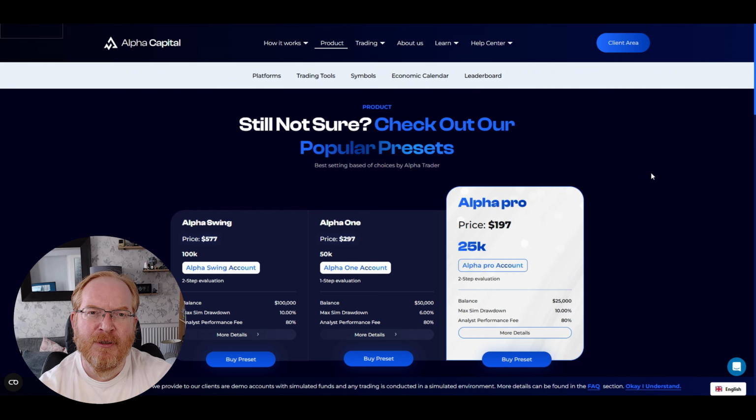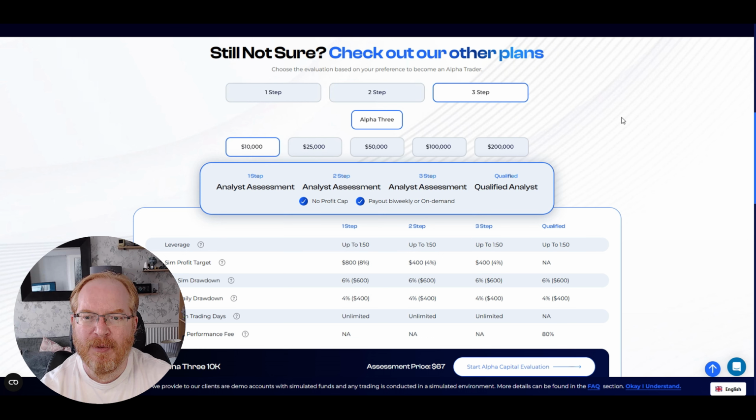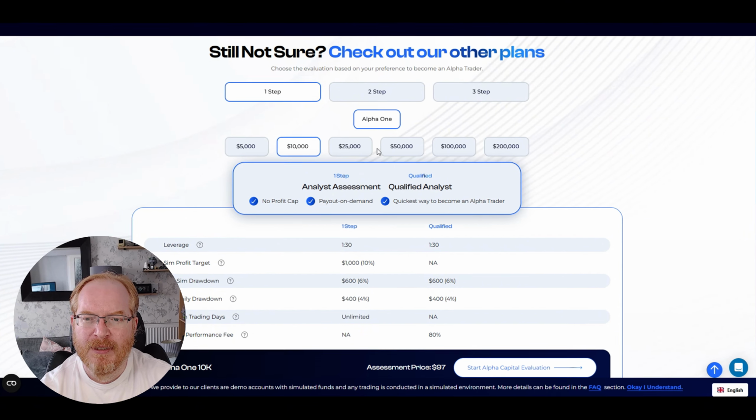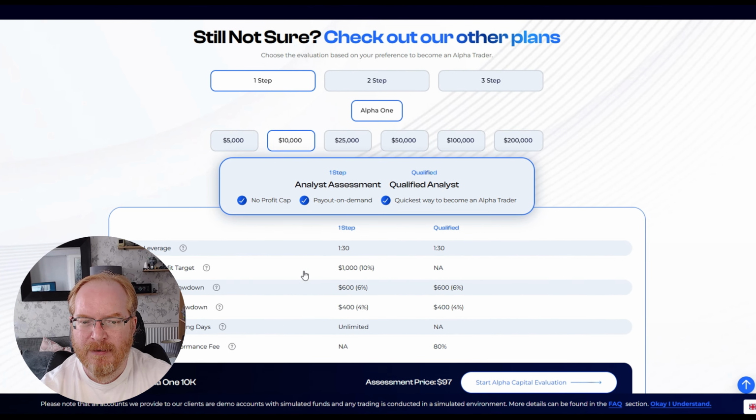A few different options are available with Alpha Capital, and we'll go through the basics now. As you can see, they have 3 different variations: a 1-step, a 2-step, and a 3-step account. Each changes the stats down here of what you need to gain. We'll have a quick look at the 1-step, 10k, Alpha 1, leverage 1 to 30, profit target 10%, maximum drawdown 6%, daily drawdown 4%.